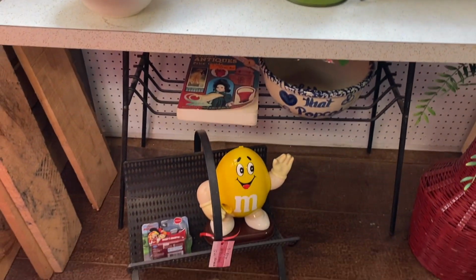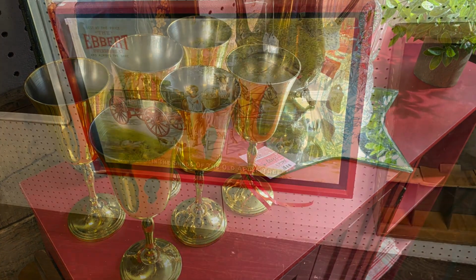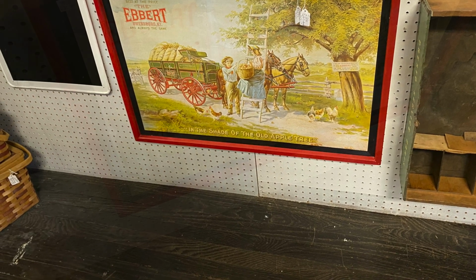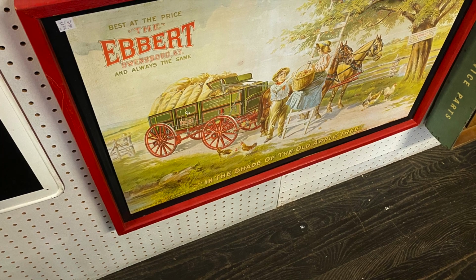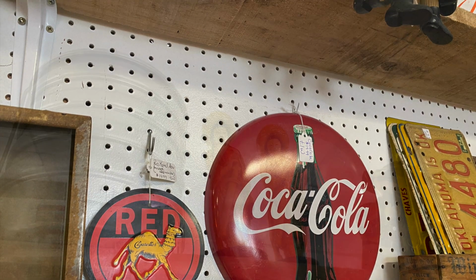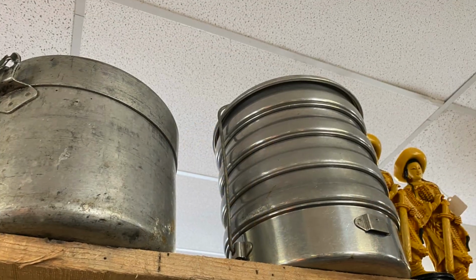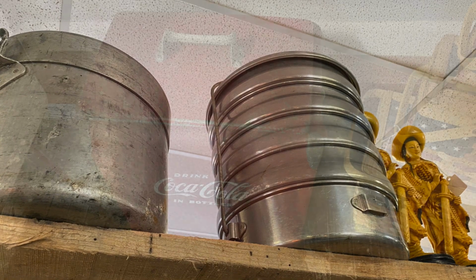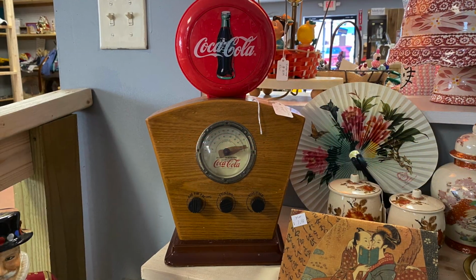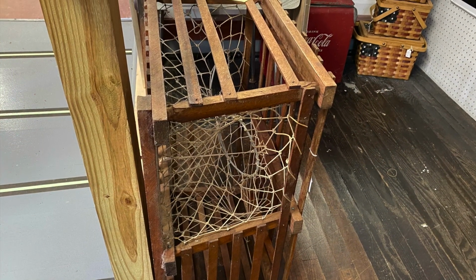And there's one of the M&M guys. And I love, love, love this picture. One of my favorite things in the whole store. And they had like Coca-Cola signs and just a variety of signs. And who can tell me what this is used for? And look at that Coca-Cola cooler. Now they had quite a bit of Coca-Cola, so if you're a collector, it would sure be good to come and check them out. And this I think was called a lobster trap.